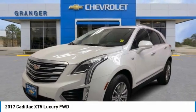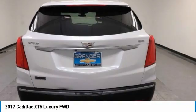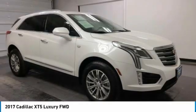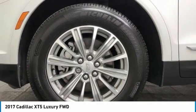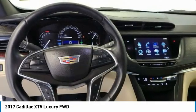Drive the 2017 Cadillac XT5. The Cadillac XT5 was crafted to adapt to your needs while expressing your distinctive sense of style. Visually striking and intelligently designed, this crossover outsmarts any task with progressive technology and an accommodating interior. This vehicle has less than 40,000 miles.